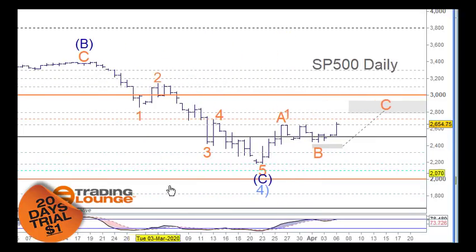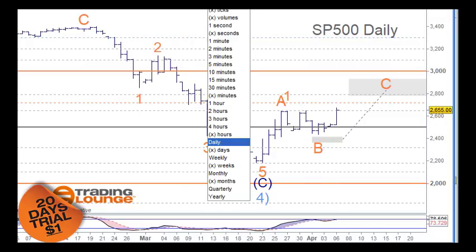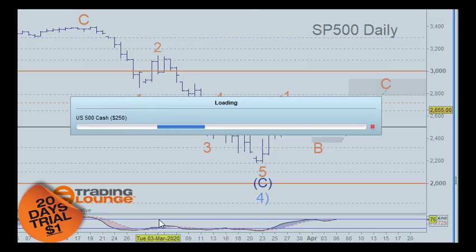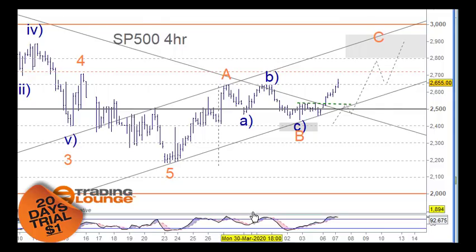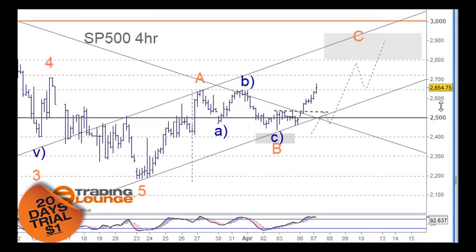This is the way we've been looking at it, with wave A here, or wave 1 here, and then wave B here, and then moving up for wave C here. We've got lift off now off what I call the medium level here, the 2,500, and we are currently long now. So this count, as I pointed out yesterday as well, is an A and a B and a C here for wave B on this low here.